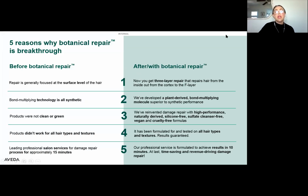So just like looking at, on the left-hand side, this is the world without botanical repair. And on the right-hand side, this is what we're bringing to the table, right? And so before this launch, not just in the world of Aveda, but everywhere, repair has generally been focused on the surface level of the hair. And we're gonna talk about this three-layer hair repair that specifically focuses on the cortex, the cuticle, and the F layer. We've got bond multiplying technology that's all synthetic everywhere else.